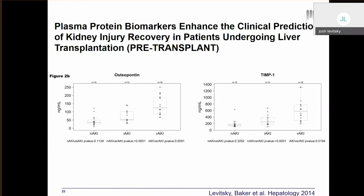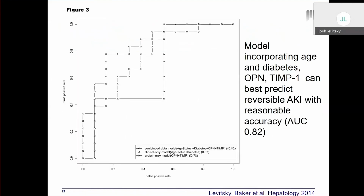And we were able to identify 2 kidney markers, osteopontin and TIMP1, two plasma proteins that were much higher in patients with reversible acute kidney injury. So these appear to be protective proteins rather than related to kidney injury. This was our initial study done only at Northwestern, and we developed a model that, along with age and diabetes, so absence of diabetes or younger age, and elevation in OPN and TIMP1, can predict reversible acute kidney injury with reasonable accuracy after a liver transplant alone. And we define that by reversal of their GFR lowering at transplant to greater than 50 to 60 at 1 to 3 months after transplant.